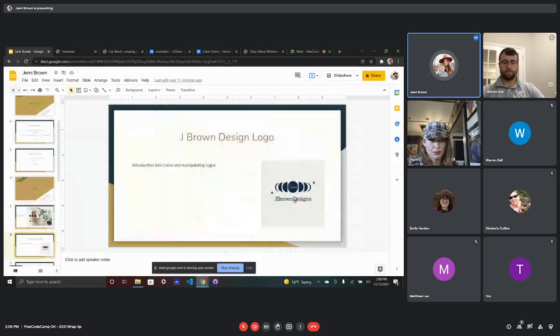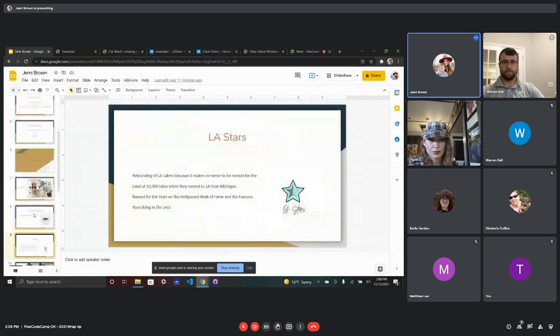Then one of our assignments, we had to pick a company and rebrand them. So I chose the LA Lakers because it made no sense to me for them to still be named after the land of 10,000 lakes when they moved from Minnesota to LA. So I renamed them for the stars on the Hollywood Walk of Fame and the stars living in the area.